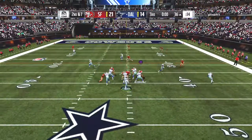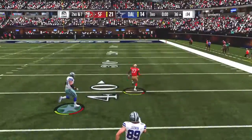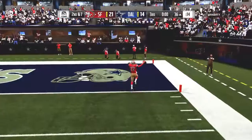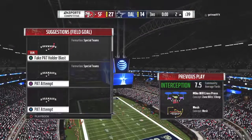Looking to throw, Prescott. And this throw will be intercepted. Picked off here, the 32. It's a foot race. The 30. 10. And into the end zone. A pick 6 for the 49er D as they score the touchdown.